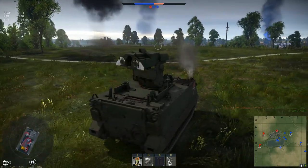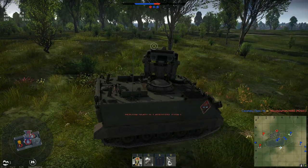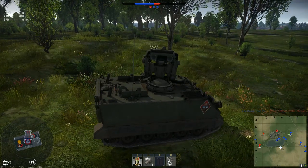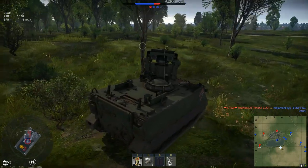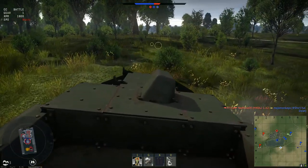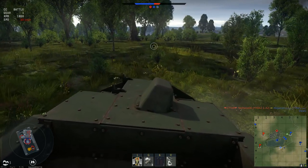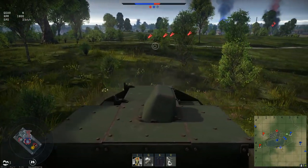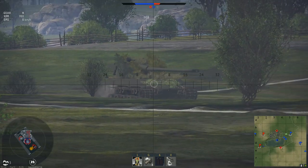Oh my lord. Okay, capturing C. No, I didn't even see him over here. Now there is a little defilade that he could get behind. Lot of shrubbery here. Very, very dangerous. And we're gonna be overexposed. What in the... Oh, there he is. Okay. The bat chat.